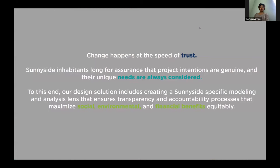And so going on, we created a statement that sums up our idea about our role and how design is going to be impacting. It's: change happens at the speed of trust. Sunnyside inhabitants long for assurance that project intentions are genuine and their unique needs are always considered. To this end, our design solution includes creating a Sunnyside-specific modeling and analysis lens that ensures transparency and accountability processes that maximize social, environmental, and financial benefits equitably.